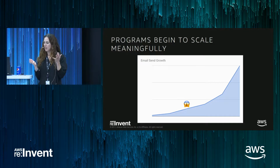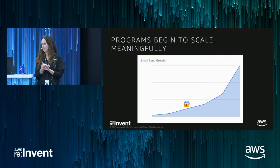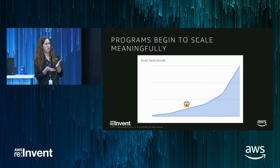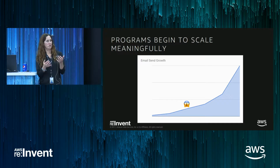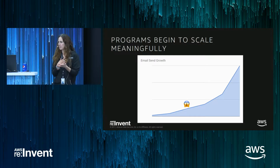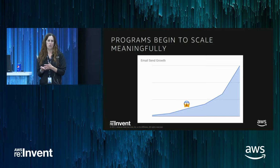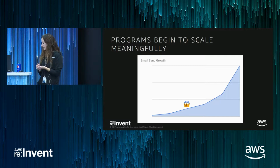As awareness of Zillow grew, so did our user count, and our emails going out the door grew as well. So we found ourselves with a great problem, which is that our email send volume began to scale massively. And as I mentioned, part of my job is management of all of that, making sure it's going out the door efficiently, at the right cost, and safely, and landing in the right places.